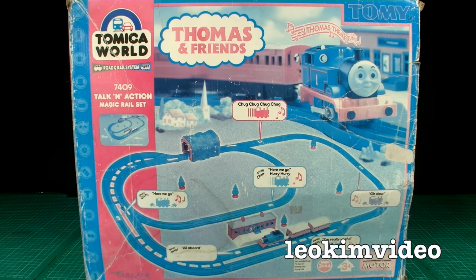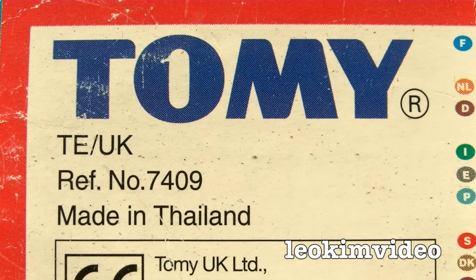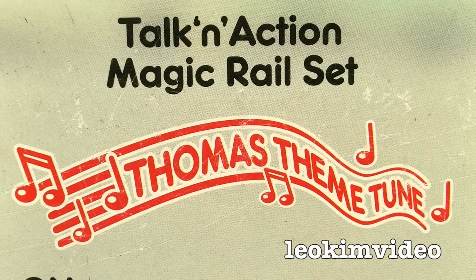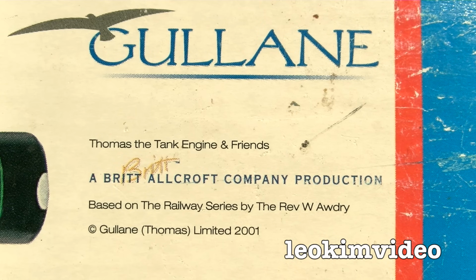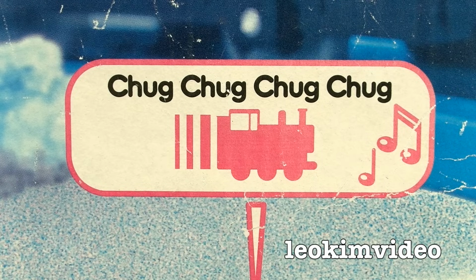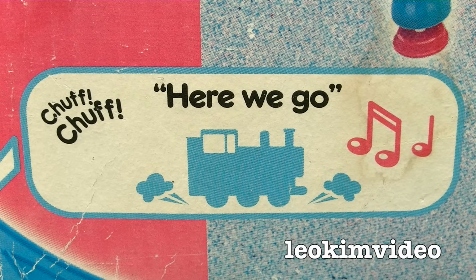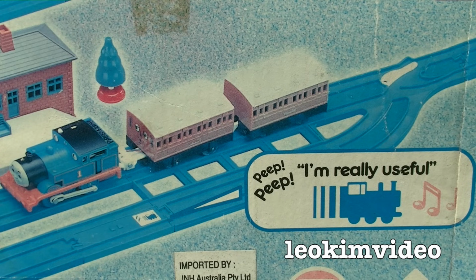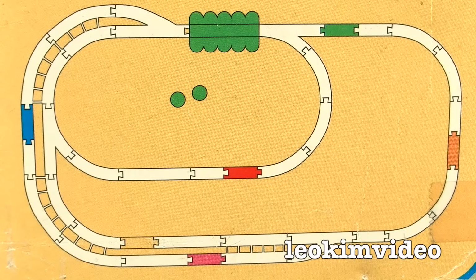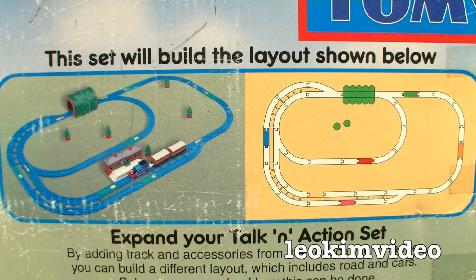Well, to kick off my Thomas and Friends collecting video, number 15, I think this is a perfect start. It's one of the early Tomy sets. Tomica World, set 7409, Talk and Action Magic Rail set. The licensing info is Brit Allcraft, Ghislaine Thomas 2001, so that's actually a fair time ago now. This is the first time I've been able to see one of these Tomy sets where Thomas can interact with the track. I'm quite curious about this, I hope it all works, and it's a bit of a peek into the earlier times of the Thomas and Friends franchise.